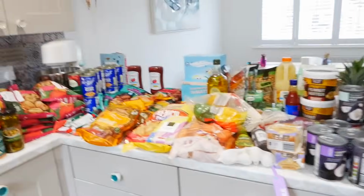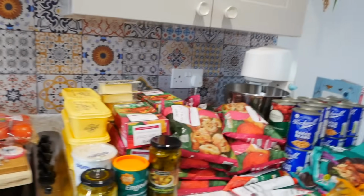Okay, we went to 2 different shops today. We went to Tesco's and we went to Aldi. At Tesco's, I did a click and collect order and a huge stock up.